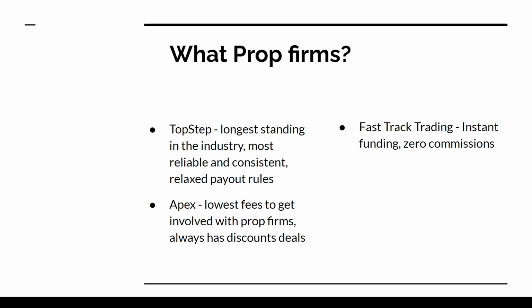Okay, so first things first, we have the sort of grandfather of prop firms, which is TopStep, the longest standing in the industry, the most reliable and consistent, probably with the best and most relaxed payout rules. Okay, now we're going to get into some of the downsides to these in later slides. And then we have Apex. Of course, Apex has its ups and downs. They have the lowest fees to get involved with prop firms, and they always have discounts.